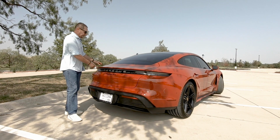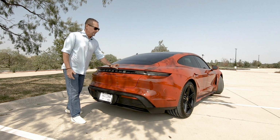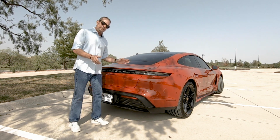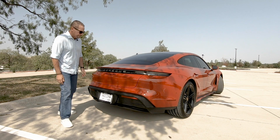It's very subtle. It only goes up about this much, and it only rises when the car is in driving mode, when it goes over a certain mile per hour. Otherwise, you can still open it up on the interior with a button, and it will raise slightly so you can wipe underneath when you're cleaning your car. Kind of a cool little feature.